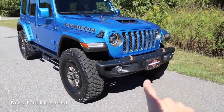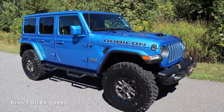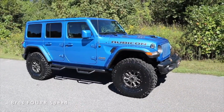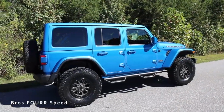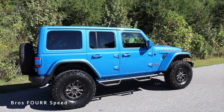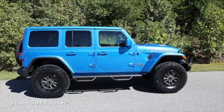It's going to be a little bit taller than the 4xe, and then the rest of it is going to be very similar to the 4xe as well. This model has body colored side mirrors. It has the sky roof too, which you can get on the 4xe. Fenders are going to be the same. This has the side steps too to help you enter and exit.